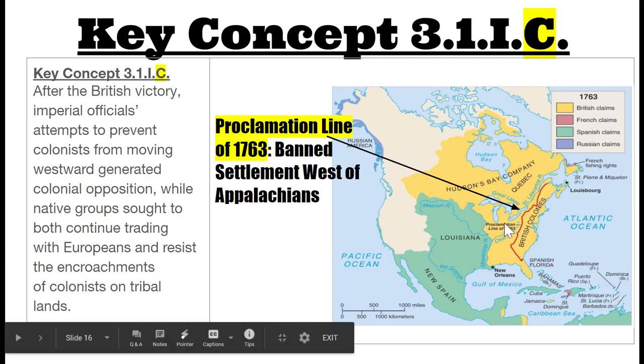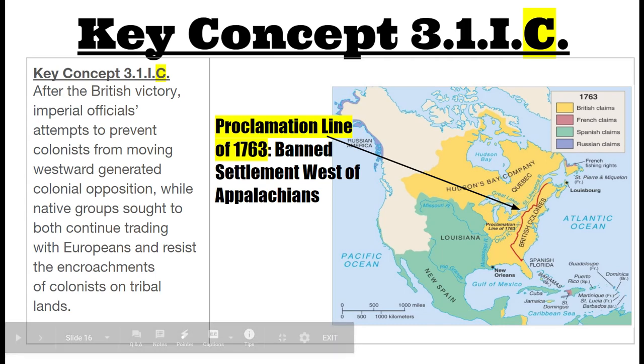And Britain's response is, you didn't help us so much. We kind of did it pretty much on our own. And we fended off the French and defeated them for you. So no, just listen to us. Don't cross this line. So the Proclamation Line of 1763 is going to cause a lot of animosity from the colonists towards the British. They're going to be really upset with them. It is just the beginning of a steep decline in the relationship between the British colonists and their British king overseas.